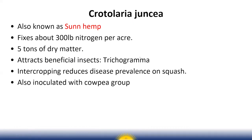All right, so next is Crotalaria juncea, also known as sun hemp. Some people get sun hemp and hemp confused, even PhDs, so watch out for that. These are very different species, very different plant families and all that sort of stuff. They fix about 300 pounds of nitrates per acre. They produce about 5 tons of dry matter. Now, these are a little bit more robust in comparison with cowpea. So this and cowpea grown together makes an excellent combination.